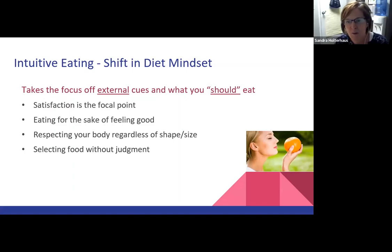So that's another mind shift, getting away from labeling foods as good or bad. And then respecting your body, no matter what your size or shape is. So getting away from labeling people, or labeling ourselves, just because we're a different shape or size than somebody else. And then also selecting food without judgment. So again, getting away from those labels that tell us that this food, because it has high calories, is bad for us, and this food, because it's low in calories, is good for us. So getting away from all of those labels.